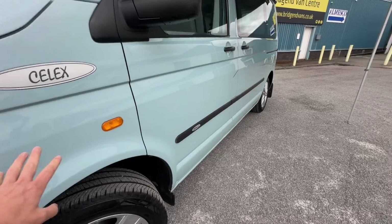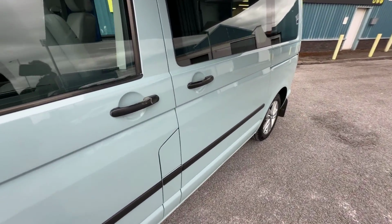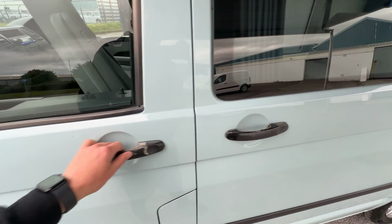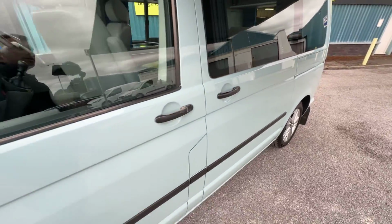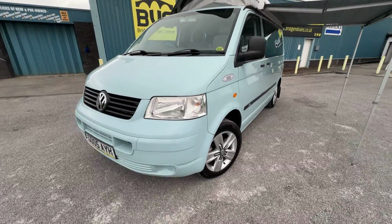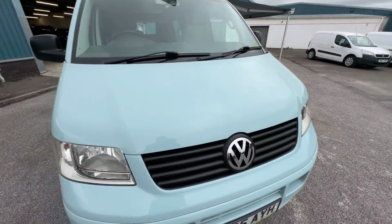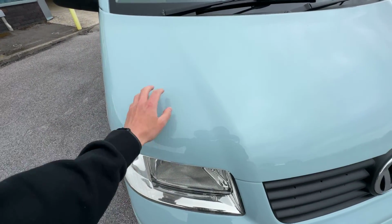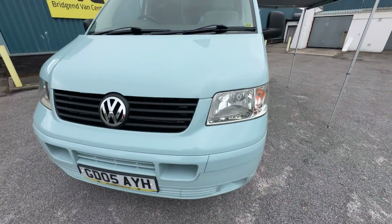But as I say, looking at the condition here, it's in really nice order on the paintwork. The handles are starting to show some signs of wear, which I guess you could re-black if you wanted to, but I actually don't mind that. I think it just adds a bit of patina to the van. Looking around to the front here then, having a look at the condition of the bonnet. Bonnet's in really good order. Of course, you're going to get a few stone chips here or there, but all in all, looking very smart indeed.